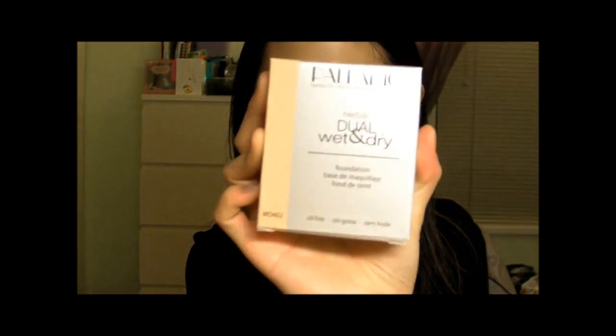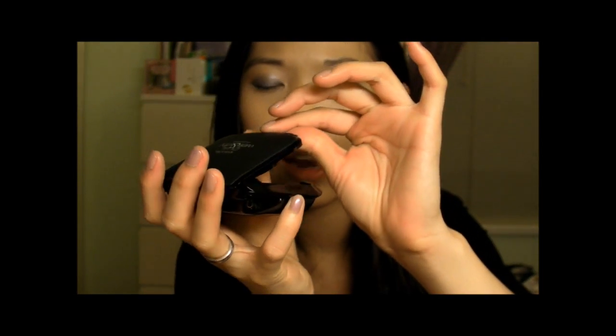The packaging looks like this. And the actual product looks like this. Comes in a black compact like this. It's actually a really big compact. I don't know if I really want to carry this around with me. And then when you open it up, it's sort of weird because you don't really open up just the top. You actually open up the whole thing, and then it's a lot easier to open up the top once you lift the whole thing up.